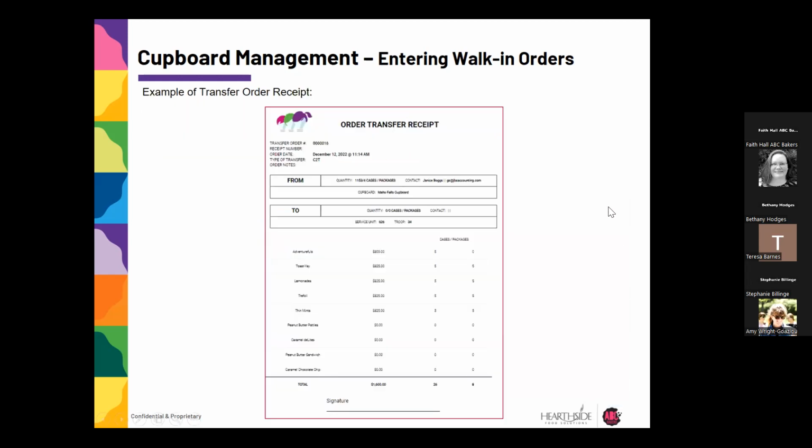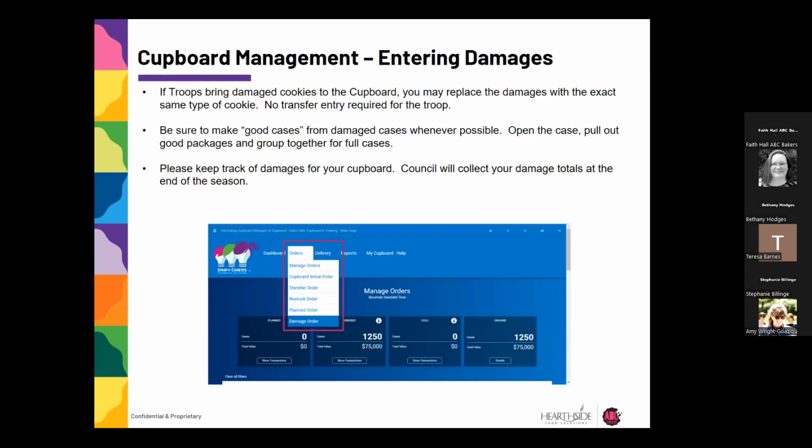So here is an example of that transfer order. You can call it a receipt, transfer order receipt. On here, you can see the cupboard name, who it went to, the service unit and troop number. Contact information will populate if we have it. You can even see the financial responsibility at the bottom of the page and get a signature on there if you'd like. I know this day and age, a lot of people will sign and then take a picture with their phone. So, all of these tools are optional, but I just wanted you to be aware that they're out there for you.